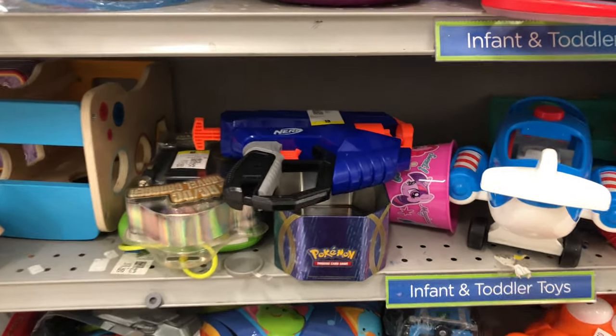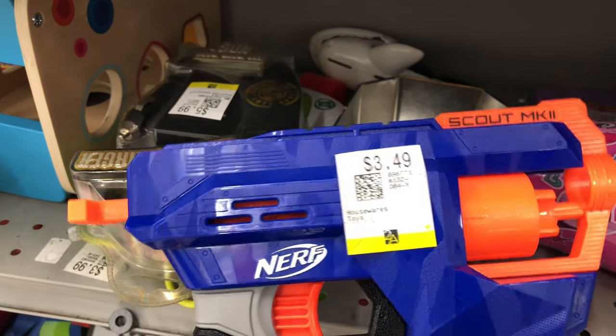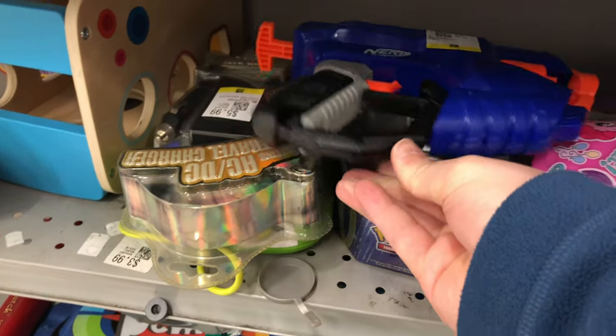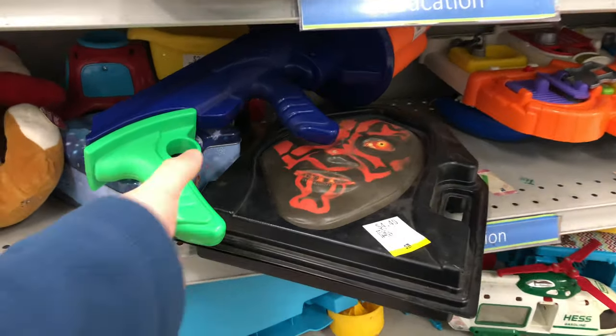Heyo, back at it again, and today we're starting out with a NERF Scout MK2. It's a little four-shot cylinder pistol, $3.49, not too bad of a deal. But, you know, you can get a Strongarm that holds six. I'd kind of pass on that if I saw those. And Gator Golf. Moving on over here, and whoa, what do we got?